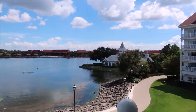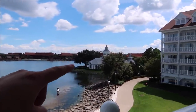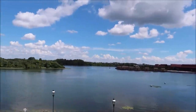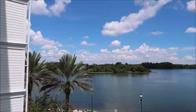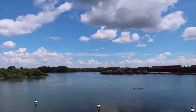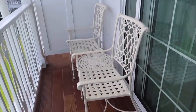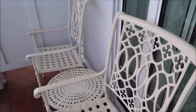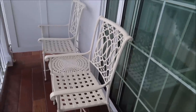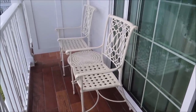And then you got the Polynesian over there. You got the Grand Floridian Wedding Chapel right there. You can see the ferry boats going back and forth, the Contemporary. This is a good view. I like it a lot. The furniture is not too bad either. Look at this. That's solid metal right there. No plastic stuff. We don't need that. It's a Grand Floridian here.